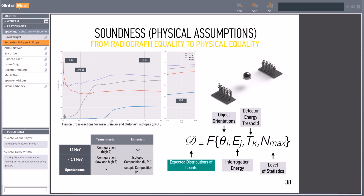to distinguish different materials that would have the same opacity if you just do transmission measurements. So, for example, if I have an object that has 50% opacity, I can add 14 MeV emitted neutrons. I can probably build another object that has the same opacity.